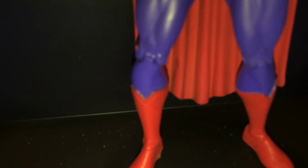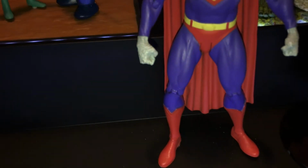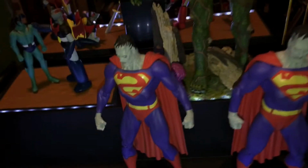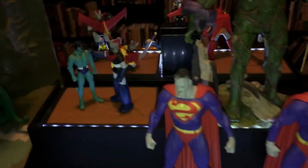So anyways, this guy's leg busted. So I glued him, as you can see the glue right there. And I wanted to have one that was poseable, even though I don't really pose them. It's pretty much the same pose, but at least I can. So I have two of them.